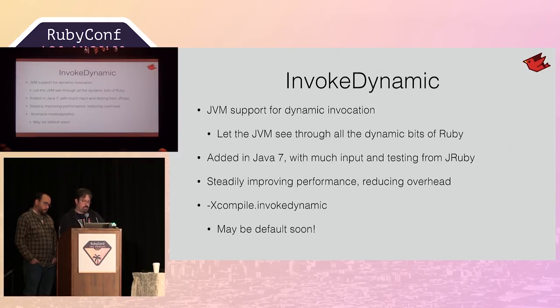I wanted to mention one of the big features on the JVM that's been helping us since the Java 7 timeframe, about six, seven years ago, a feature called Invoke Dynamic. This is a bytecode at the JVM level that basically lets the JVM see our dynamic Ruby calls and constants and instance variables and everything else that's dynamic in Ruby as though it were static, as though it were written as Java code, and it just inlines, optimizes, and JITs like we'd expect it to.